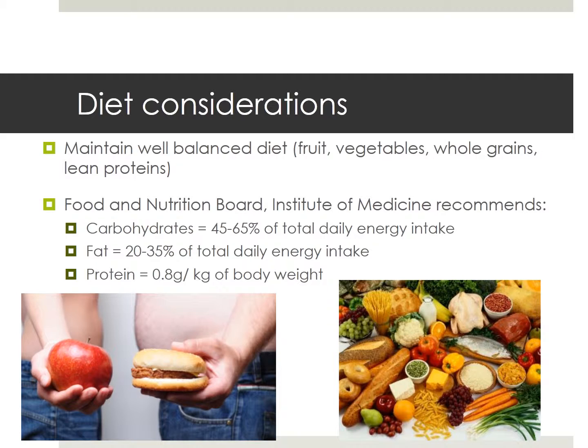The group who lost weight gradually were also able to lower their blood pressure and cholesterol levels. An appropriate intake of macronutrients, which consists of carbohydrates, fats, and proteins, is as follows, recommended by the Food and Nutrition Board Institute of Medicine. Carbohydrates should make up 45 to 65% of a person's total daily energy intake. For fat, it should be 20 to 35% of a person's total daily intake, and for protein, 0.8 grams of protein per kilogram of body weight.